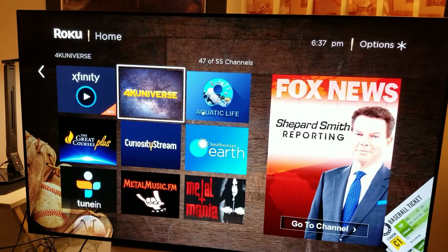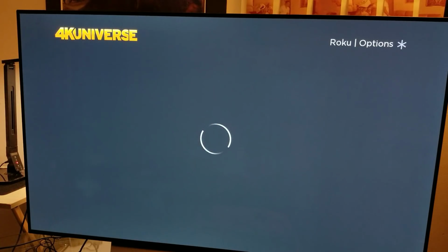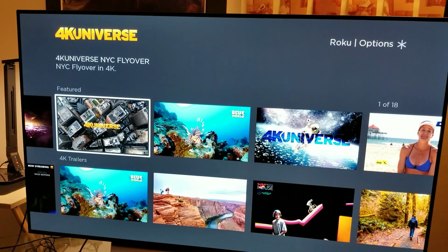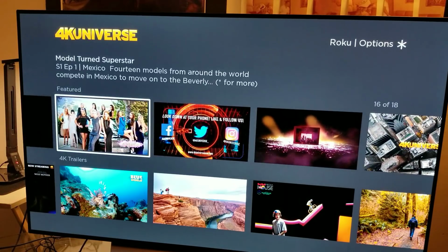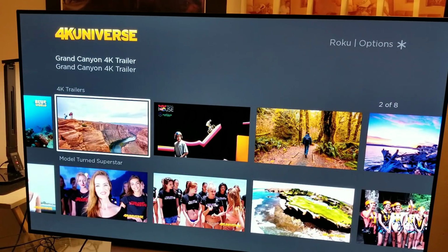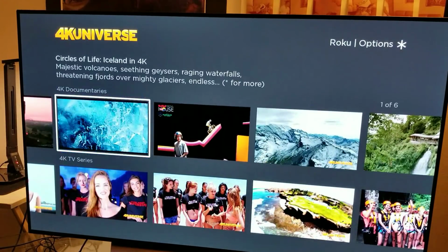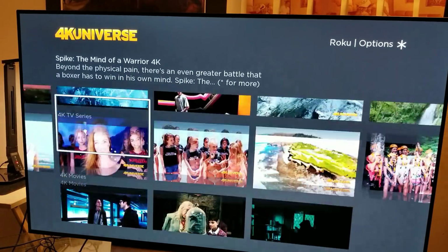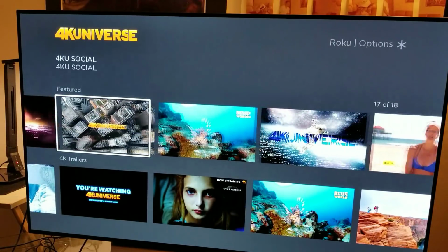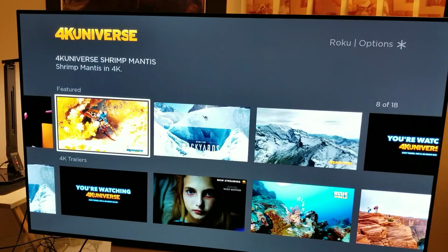There's another app called 4K Universe. It's pretty cool. They have a lot of 4K stuff in here. It doesn't mean it's a 4K universe; what they mean by universe is they're showing you a bunch of different 4K content, from models to aquariums to 4K trailers. So they got a bunch of stuff for you to check out, 4K movies, 4K sports, and so it's pretty cool. They're new at this, they just started, but it's definitely something you should check out. And they're all running in a stunning 4K, man.